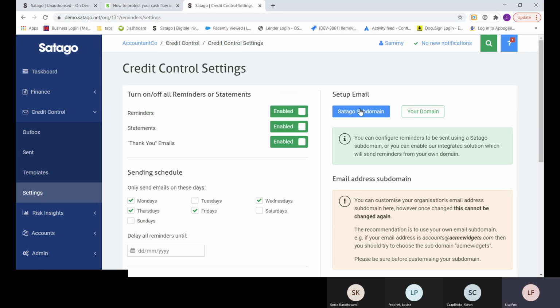However, if they wish to upgrade, that option is there as well. So the billing of that would come from the accountant, and you would then resell that on and charge your customer accordingly.